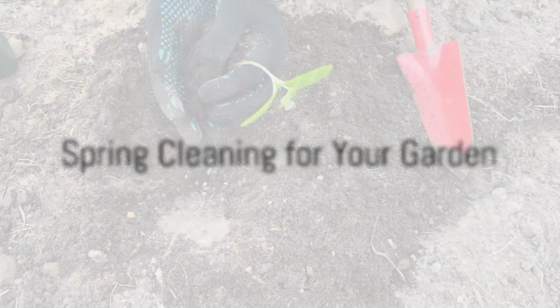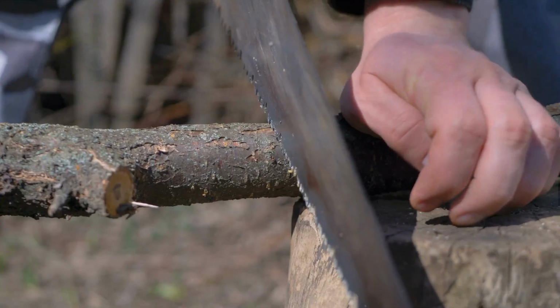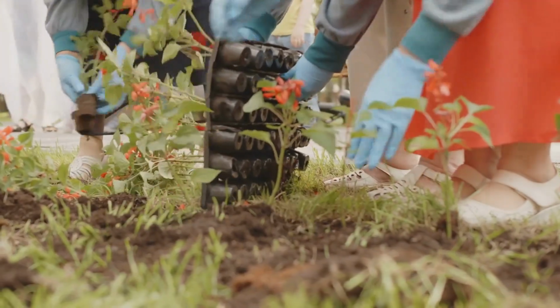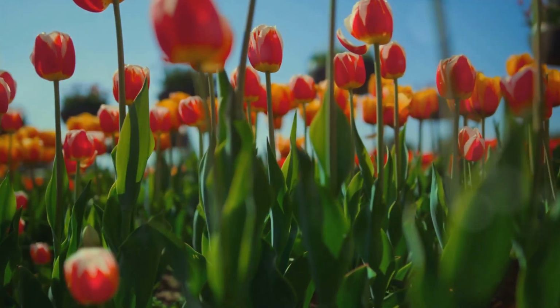Now, when spring rolls around, it's time to roll up your sleeves. Start by clearing away winter's leftover debris. Next, prune back overgrown plants and trees. Finally, plant early spring flowers for a vibrant touch. With these spring tips, your garden will be off to a great start.